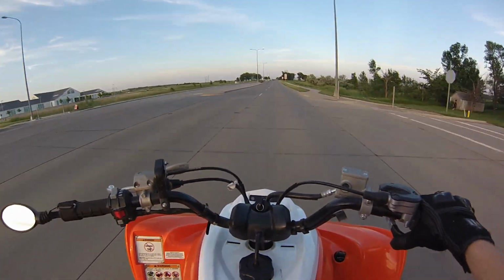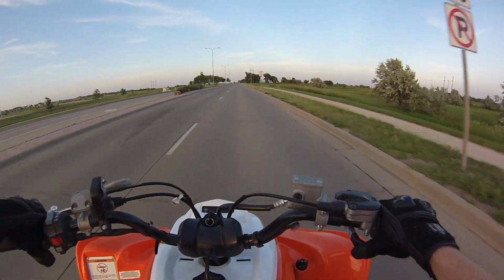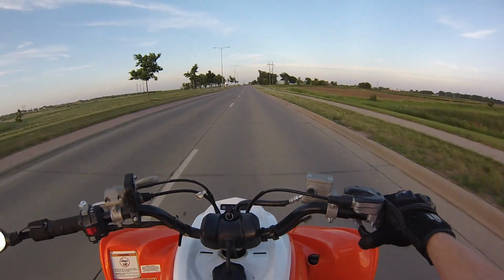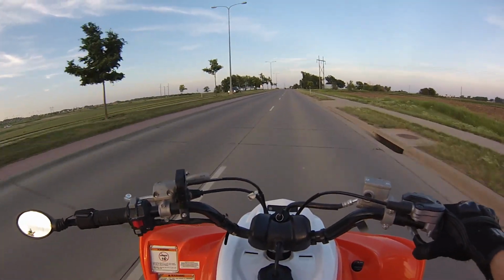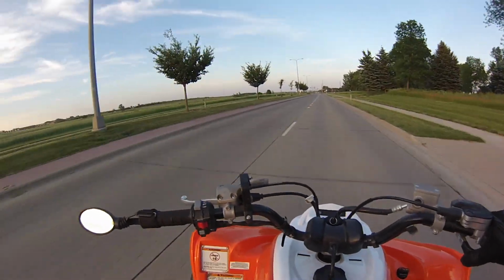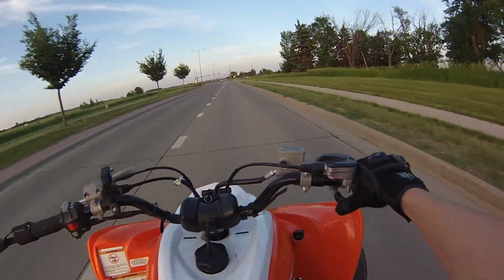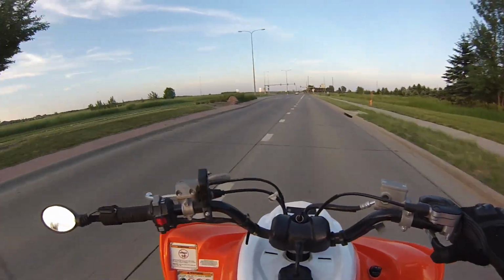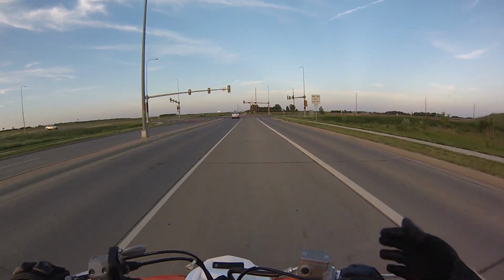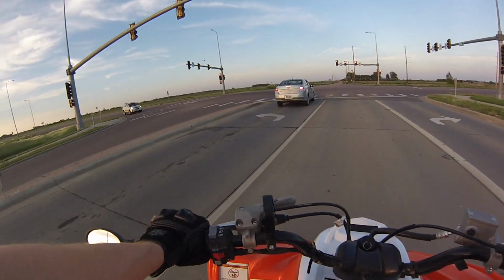I use the reverse on my four-wheeler way more than I actually probably even realize. Just backing out of the parking space, backing out of the garage, it's super handy to have. And if I didn't have it, it would just kind of be a pain in the ass, to be honest. If I had a YFZ 450 or another sport quad, I'd probably be reaching for the reverse button and it wouldn't be there, and I would be super disappointed. I've just gotten so used to having it as a convenience. I don't think I could live without it now.